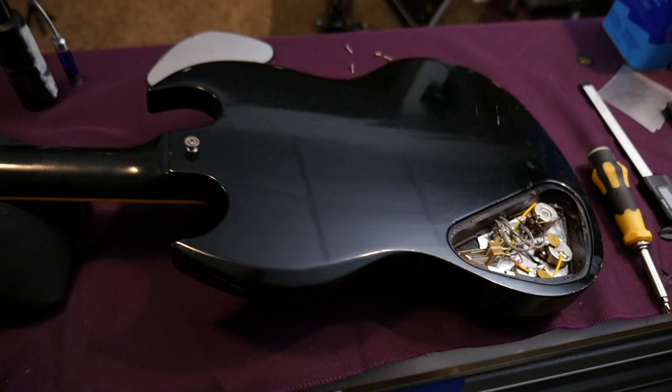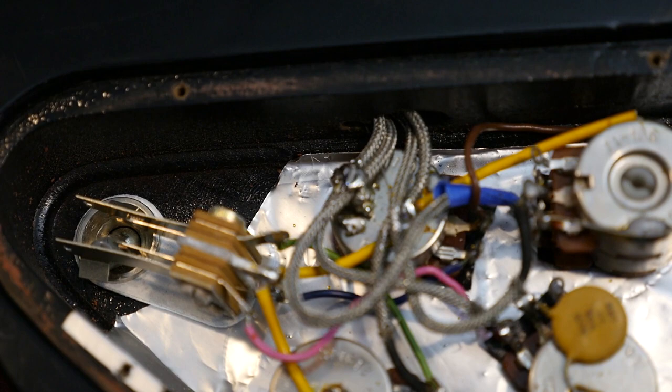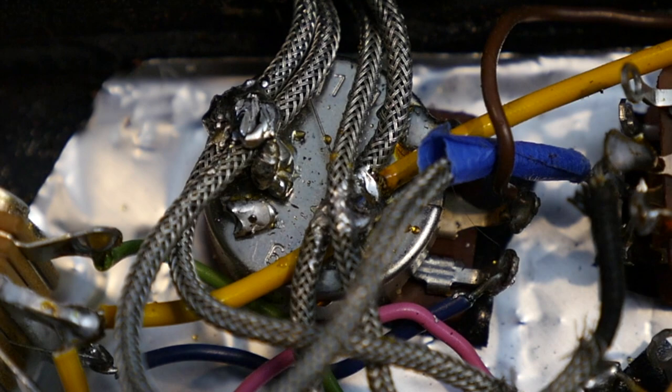But let's go ahead and take a look at the electronics in this thing. Remember, I did have to replace that one pickup, so this is not how it would look 100% factory stock. Can you tell which one's my work and which one's factory? Mine, factory.